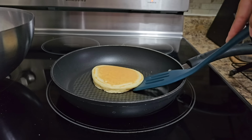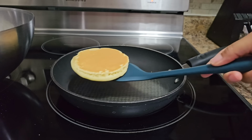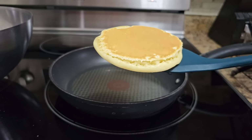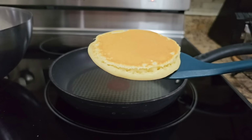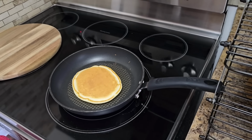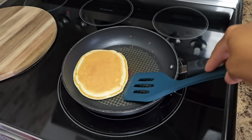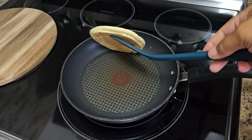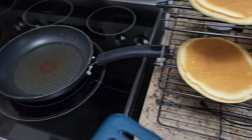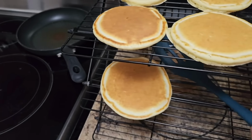I might not be known for a lot of things in life, but let me tell you, I'm known for these pancakes, okay? My kids prefer my pancake over anyone else's and anywhere else's. They're that good. I'm just gonna go ahead and get this one off the pan. Let me actually do that now before it burns. Done. Perfection. I'm gonna move that out of the way, put that down right here.